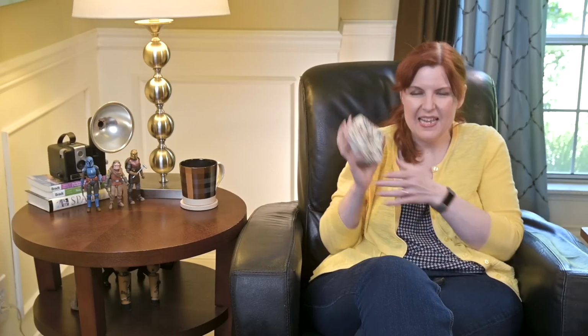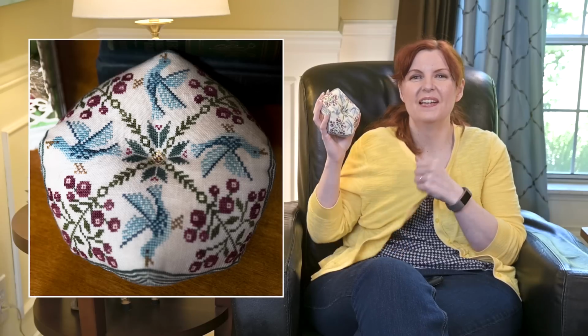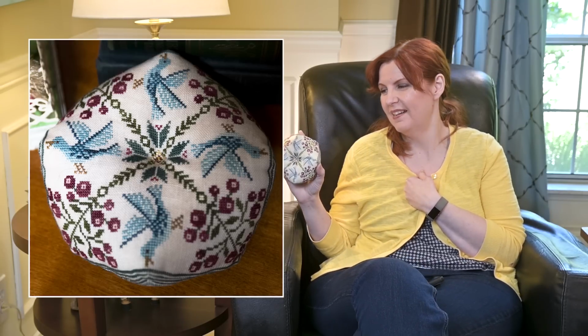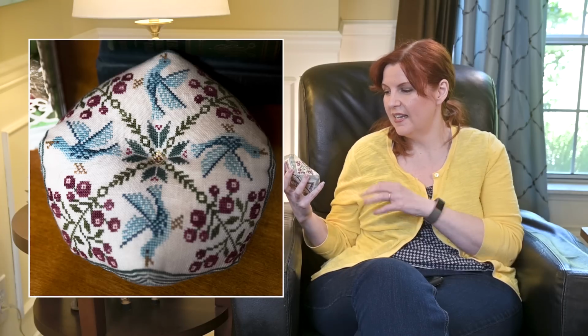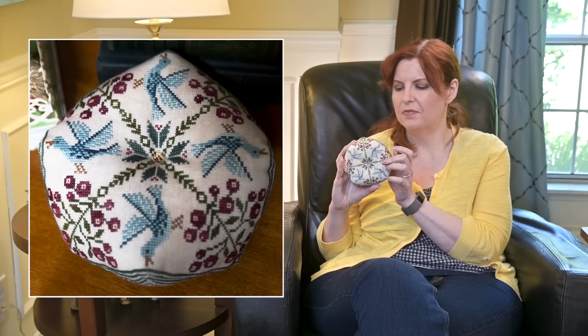So Sarah made me a biscornu, and you guys, this is so beautiful. And it's her very first biscornu. She did an amazing job on it, but it's just stunning. I think this is a 46 count fabric because these are teeny tiny squares, but there's beautiful metallic floss. There's the birds. There's these gorgeous, I'm not sure if these are flowers or berries. I think they're flowers, but so beautiful.